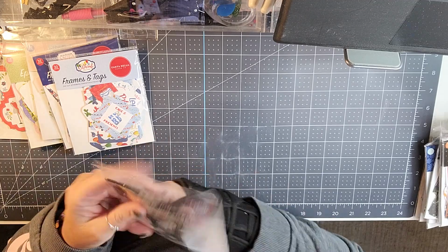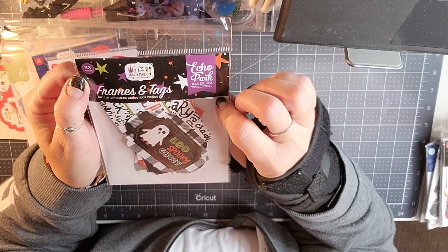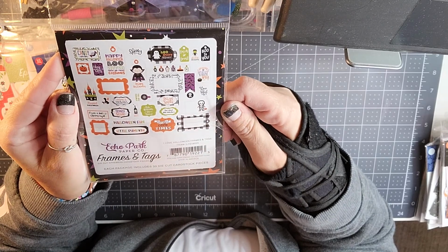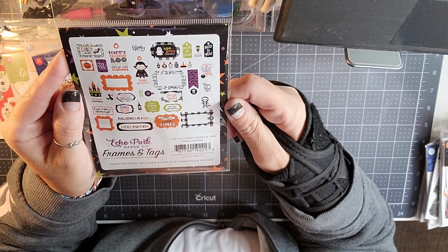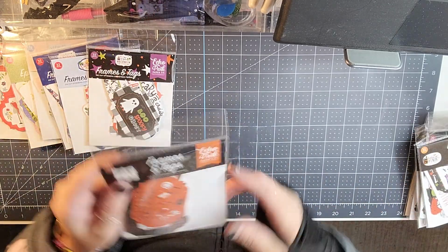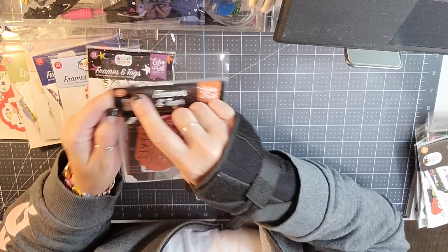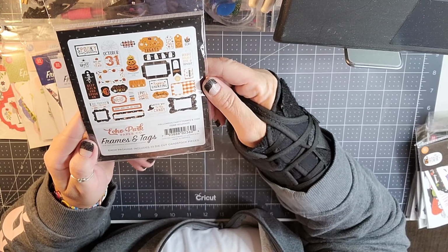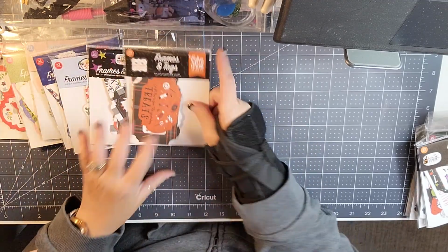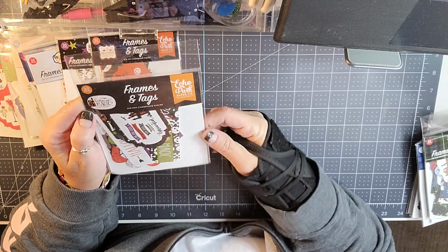And then I got some Halloween ones. This is I Love Halloween by Lori Whitlock, Echo Park. Frames and tags, 33 pieces. And then I got the frames and tags from Halloween Party by Echo Park, 33 pieces. And then I got Halloween Magic frames and tags by Echo Park, 33 pieces.